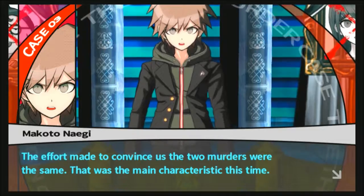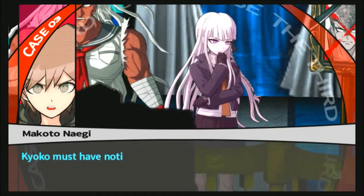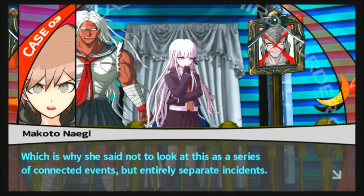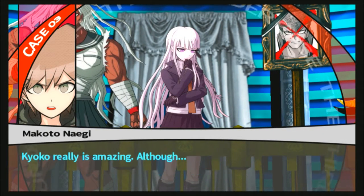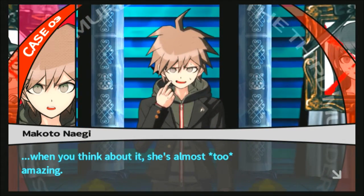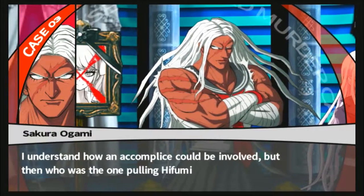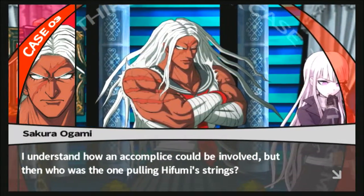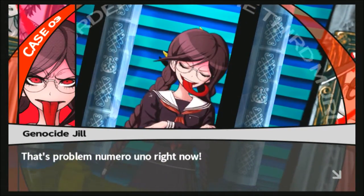The effort made to convince us the two murders were the same, that was the main characteristic this time. Kyoko must have noticed that from the very beginning, which is why she said not to look at this as a series of connected events, but entirely separate incidents. Kyoko really is amazing, although, when you think about it, she's almost too amazing. Like, it's almost unnatural how good she is at this. Now an accomplice could be involved. But then, who was the one pulling Hibumi's strings? That's problem numero uno right now! That's something we really need to discover, huh?